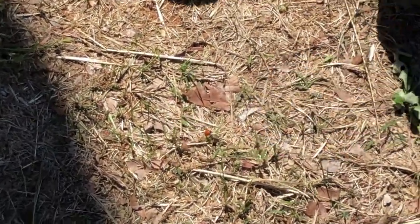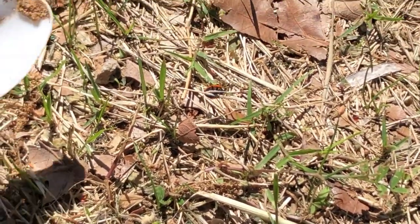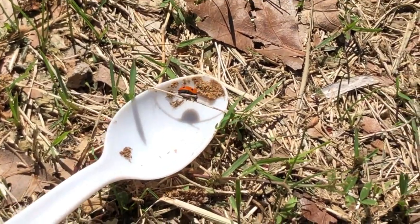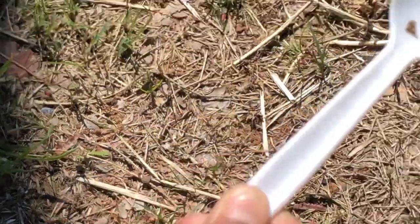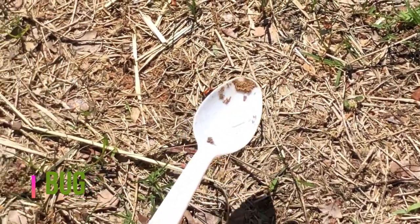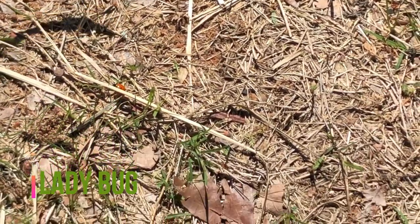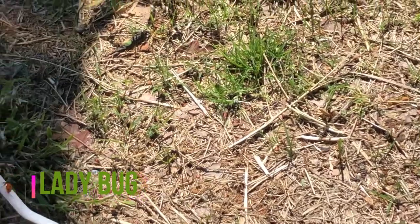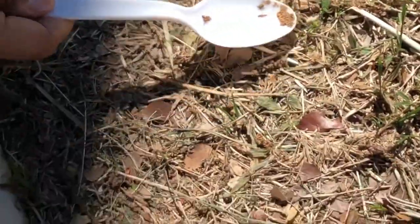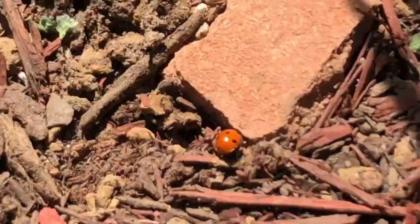I found a ladybug. An orange ladybug. Ladybugs can come in three colors: red, yellow, or orange. My mom's gonna try to catch it while I bring the tray. You guys, I'm back and I got the tray. My mom plopped the ladybug in here.